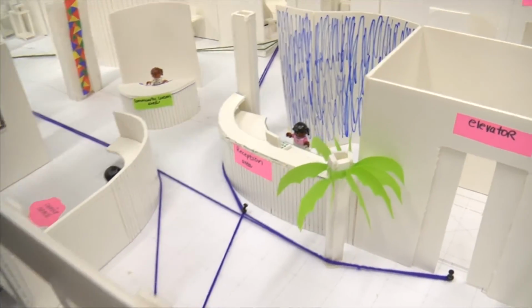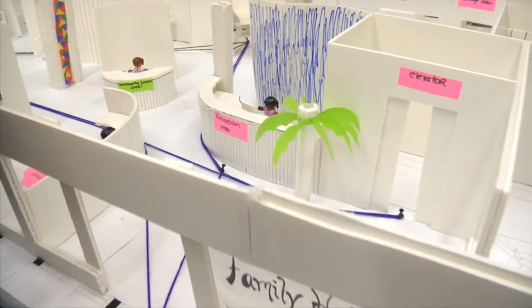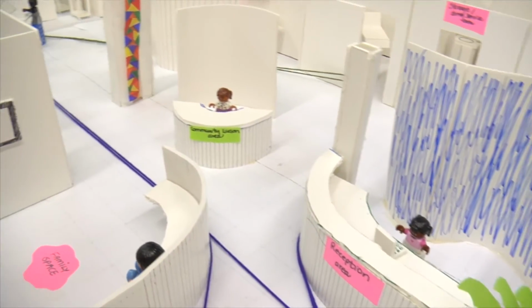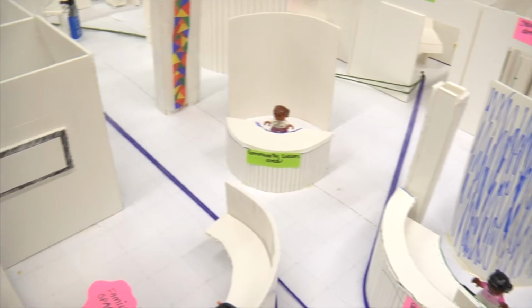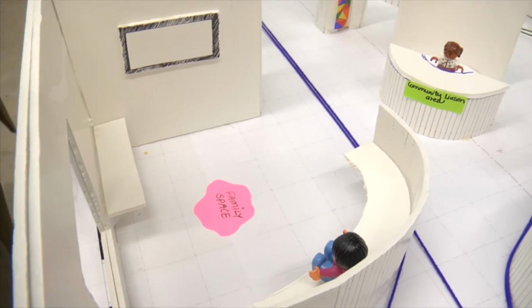You can see that it's very easy and obvious as you walk in the door to understand where you're supposed to go. The reception desk is right here, by itself. The community liaison is right there. As soon as you walk to the reception area, you'll see the community liaison. See the family space right next to the reception area.